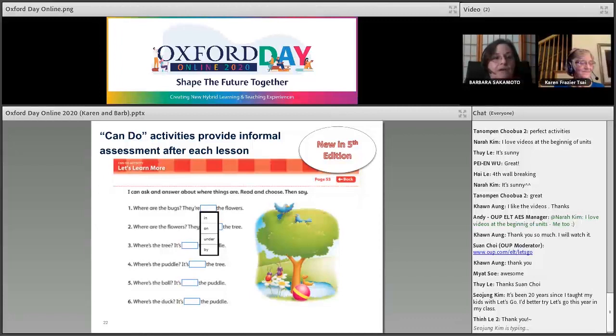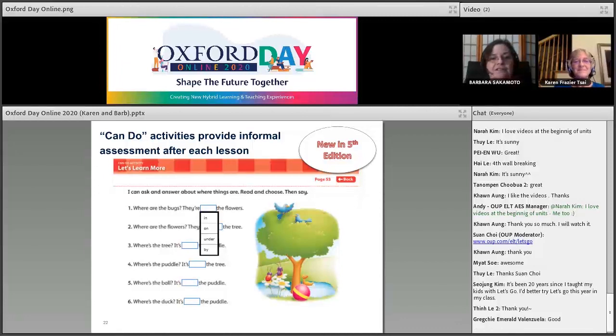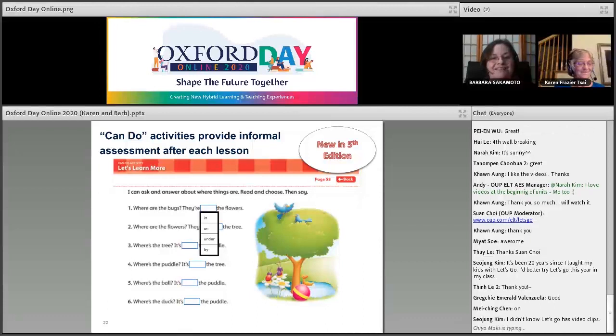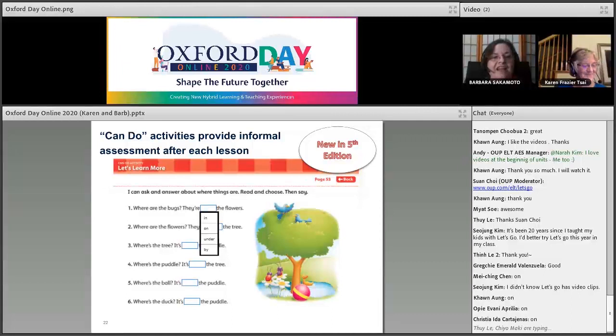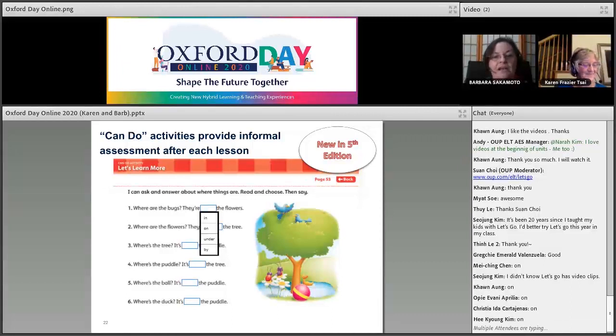So where are the bugs? There, in, on, under, or by the flowers. So what's the answer? On. In, on, under, or by. What do you think? On. On, yay, okay.